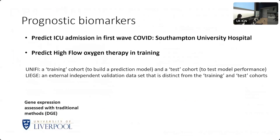So we had two cohorts, one from Florence, one from Liège in Belgium. We split the Florence data set into the training and test data set, and the Liège data into our external validation set. We chose high oxygen therapy as a proxy measurement of those who might be on a more severe trajectory, which of course has limitations, but I'll take you through at the end what we're doing to counteract that.